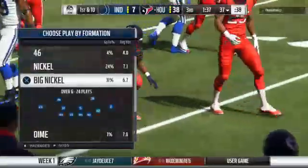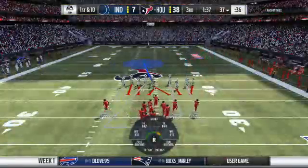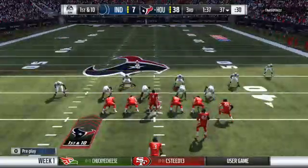Good blocking there. Nearly sprung him. As it is, it'll go as a 19-yard return. And out will come the offense as they take over. Watson will bring up the Texans here, 1st and 10 at their own 37.